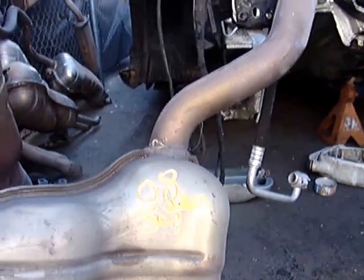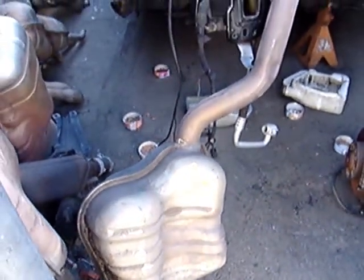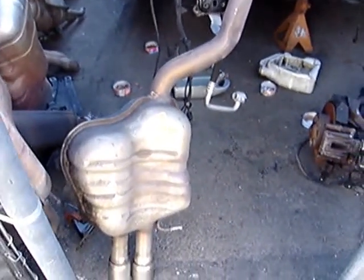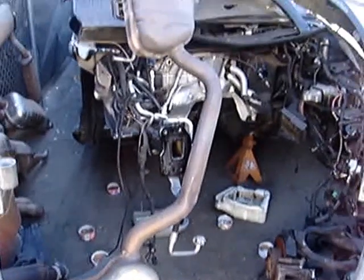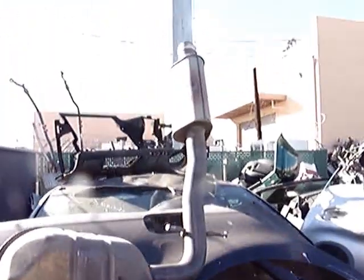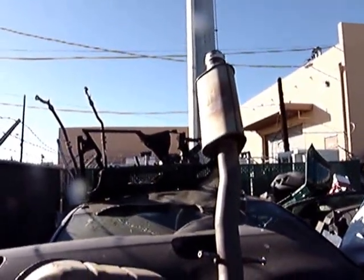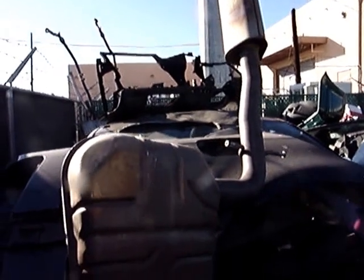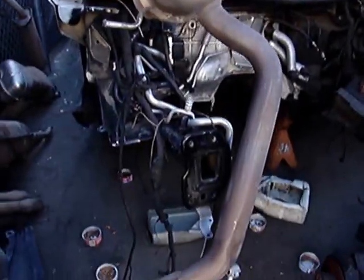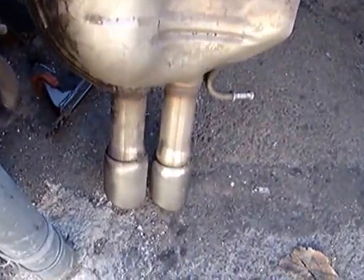2005 to 2010 Mark V Volkswagen Jetta, 2.5 liter engine, complete exhaust from behind the cat for $85. Everything behind the cat in very good condition, 93,000 miles, $85. I take credit cards and ship. I do installation and repair.